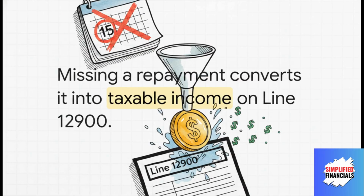The unpaid minimum is automatically converted into fully taxable RRSP income on line 12900 of your tax return. It's slapped right onto your income and taxed at your marginal rate for that specific year. As tax professionals often point out, messing this up isn't necessarily life-ruining, but it causes some serious, totally unnecessary tax leakage that really compounds over time.